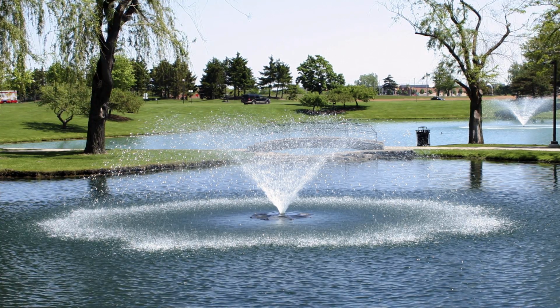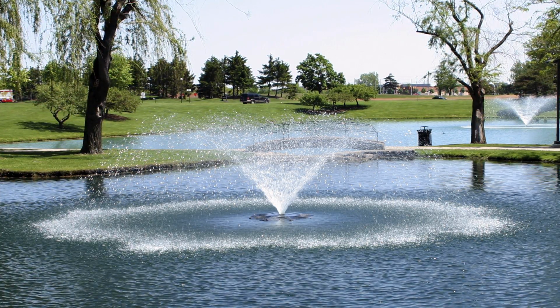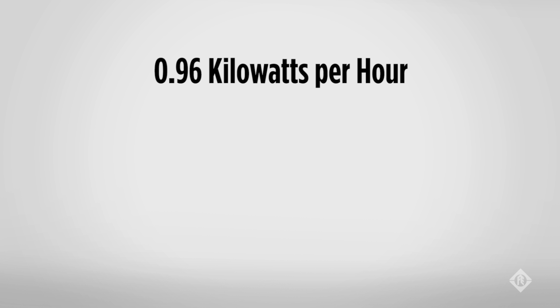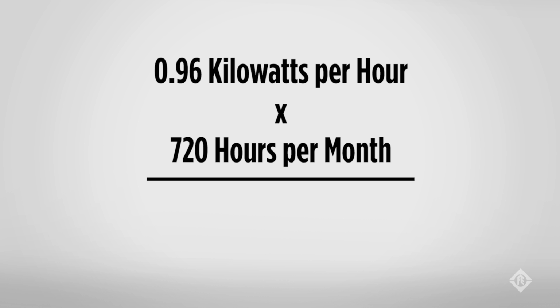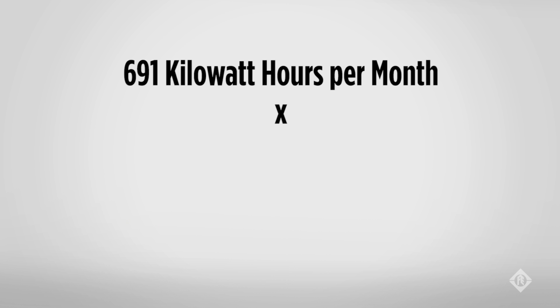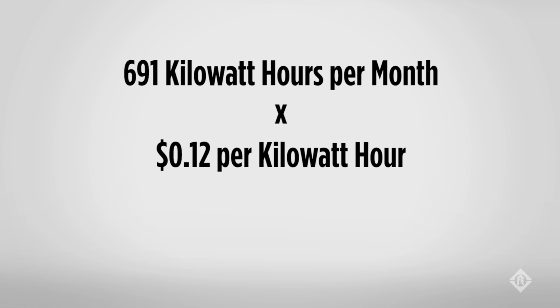Pretty good deal. Just to take this one step further, let's say our submersible pump above runs 24/7, perhaps a fountain application. Our motor still consumes 0.96 kilowatts, but now it operates 24 hours per day over the course of 30 days, for a total of 720 hours. Multiplying 0.96 kilowatts by 720 hours gives us 691 kilowatt hours per month. If we're still paying 12 cents per kilowatt hour, then our monthly cost is $82.94 per month.